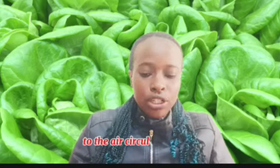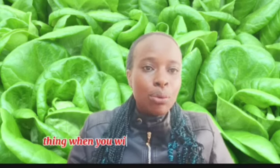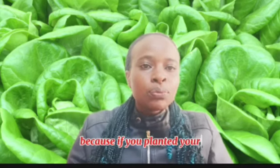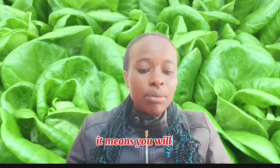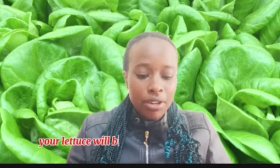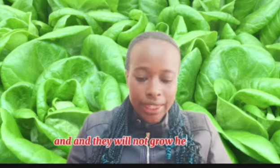As for air circulation, good air circulation is important to prevent fungal diseases and promote healthy growth. Please, air circulation is the most important thing when you will be growing your lettuce, because if you plant your lettuce where there is no air circulation, it means your lettuce will be affected by fungal diseases, and they will not grow healthy.